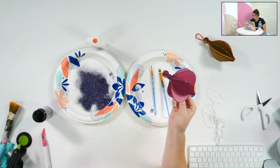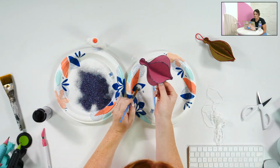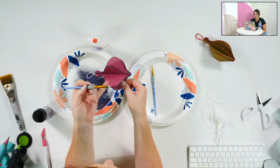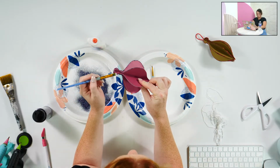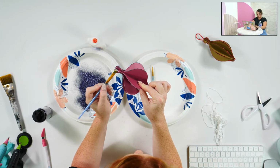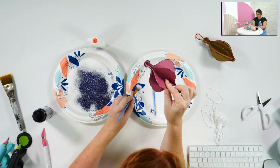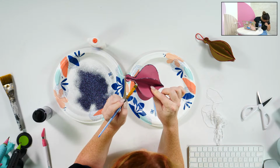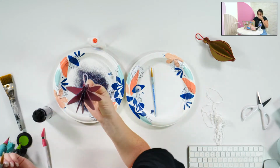And the reason I told you all I had this dusty brush is because after it dries, sometimes the glitter gets kind of nestled down in these crevices. You want to wait for it to completely dry, and then you can just dust off the excess glitter so you don't have so much glitter on the non-glittered surfaces, and it's really just on the edges.